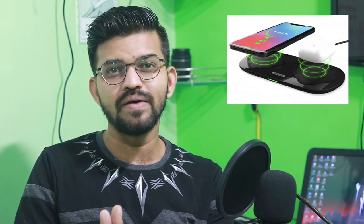So friends, what are the different benefits of wireless charging? The first one is safety. In the wireless charging system, the transmitting coil and the receiving coil are so enclosed that there is no chance of dust getting into the electronic circuit. So it is dustproof and waterproof. Both the electronic devices are completely sealed, and because of this design, the system becomes reliable and its life increases. So the first point is safety and reliability.